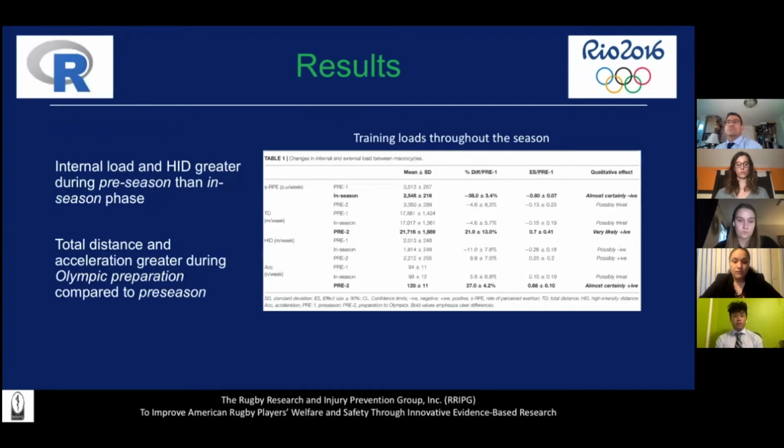So they performed a statistical analysis using R statistical software and then did a data analysis using effect size, or Cohen's d, which is basically the difference between 2 means, given in standard deviations. So it tells you the amount of standard deviation between these 2 means. The means they were comparing was the first preseason compared with the in-season as well as the Olympic preparation phase. What they found was that the internal load, which was the rating of perceived exertion, and the high intensity distance were greater in the preseason compared to the in-season. They also found that the total distance and acceleration were greater during the Olympic preparation phase compared to the preseason.